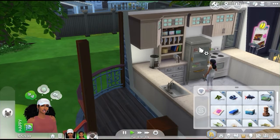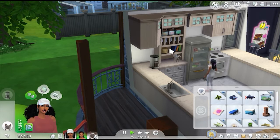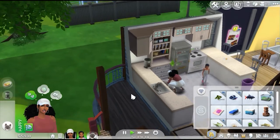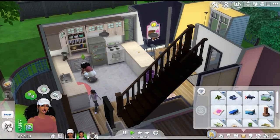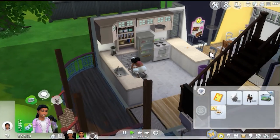Okay, well, let's empty this out and then let's have some of this eggs and bacon and toast. Aww. Did I tell her to brush Z? Okay. And Leah is off to school.